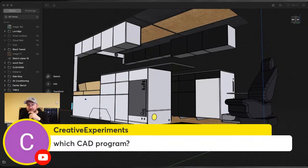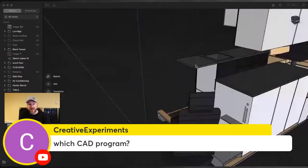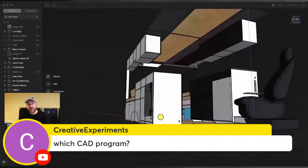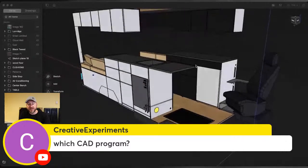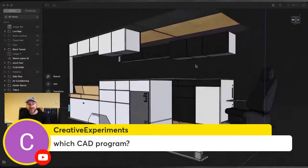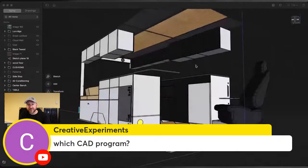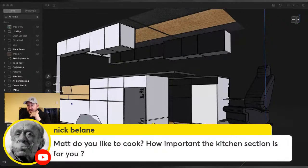So, which CAD program is this? This is a program called Shapr3D. I'm on their free trial, so I was able to get the free trial and play around with it. Otherwise, it's like $300 or $400. Well, I don't know. Yeah, about $300. But anyways, I never finished my question to you, Nick.